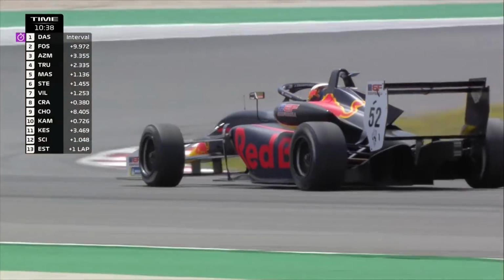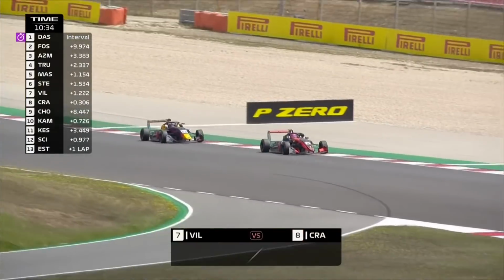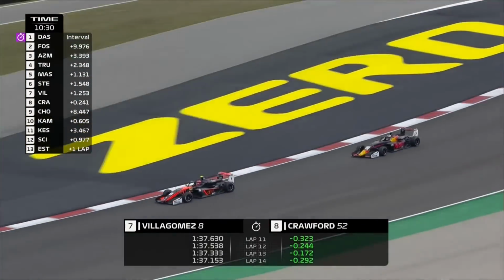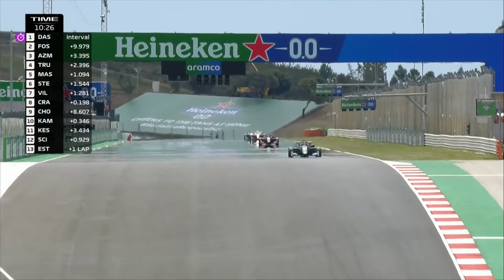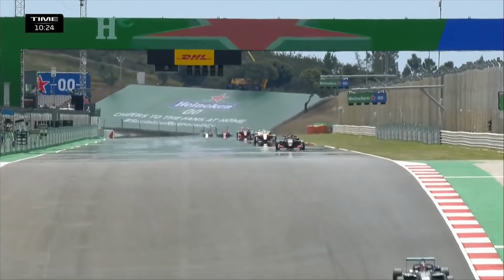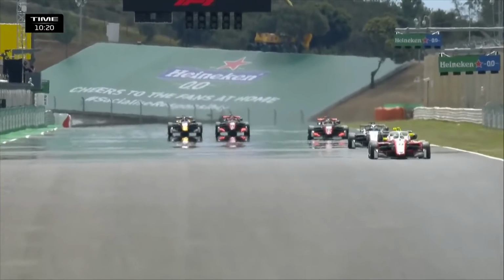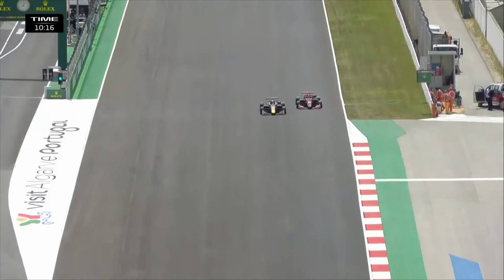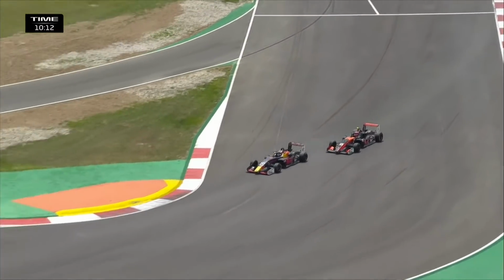Crawford running with Team Motor Park, who, if I remember correctly, also ran Yuki Tsunoda in Red Bull colours 2 years ago before the Japanese driver moved on up to Formula 1 with AlphaTauri this year. So there is the second place man at the front of your screen, Louis Foster. We look in the background, and here comes Crawford, and he's already alongside Villagomez as the pair of them run side by side along the start and finish straight. It's not even going to be a battle on the brakes because Crawford is through and gains the place.